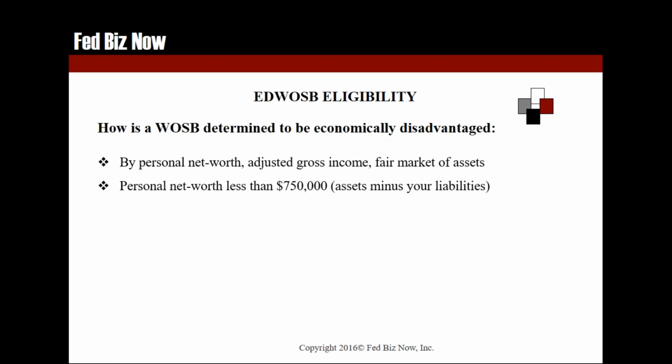And you do that by filling out what we call a personal financial statement. Now, that personal financial statement is already built into the WOSB process in the system. So you don't have to fill out a special form. You just need to get your documentation together. But your personal net worth in total has to be less than $750,000, assets minus your liabilities. And if you're not familiar with what a personal financial statement looks like, it's called a 413, and it would be located at SBA.gov, and all you have to do is search for 413.